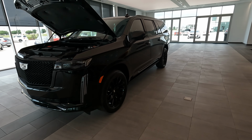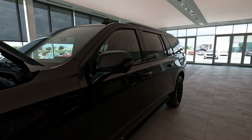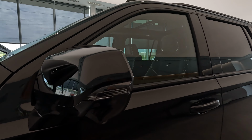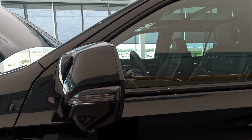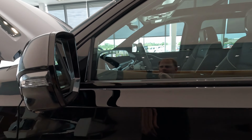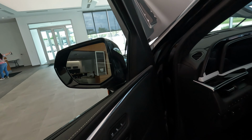It does have a very comfortable ride for such a large SUV. And we'll take a look here at our power adjustable side view mirrors. Got the turn signal indicators built in. I don't have them on right now. Body colored mirror caps. And then these are not only power adjustable, they're also power folding.